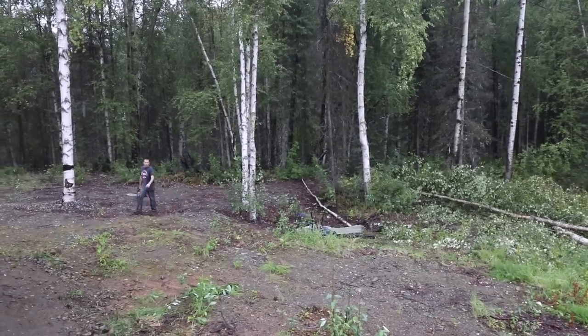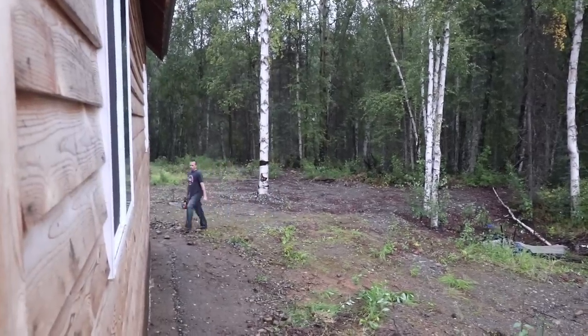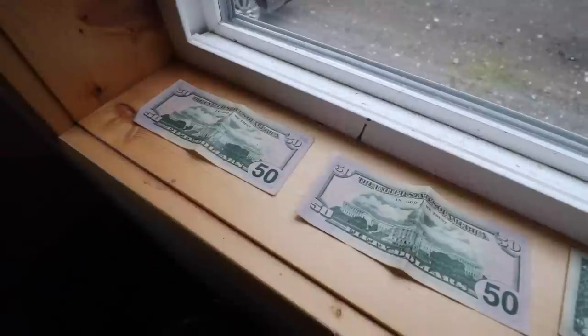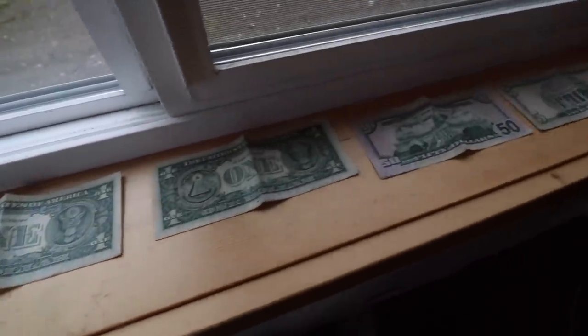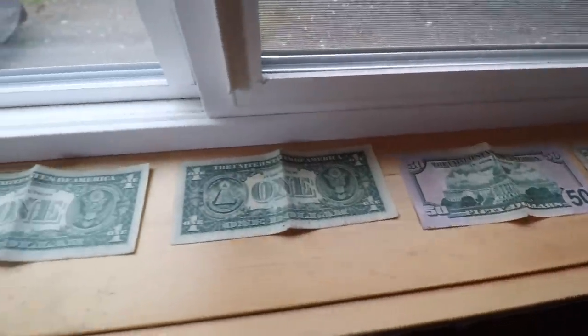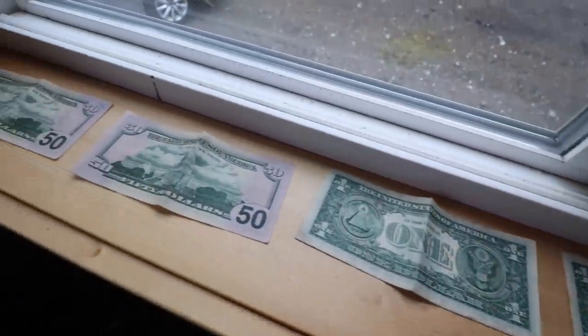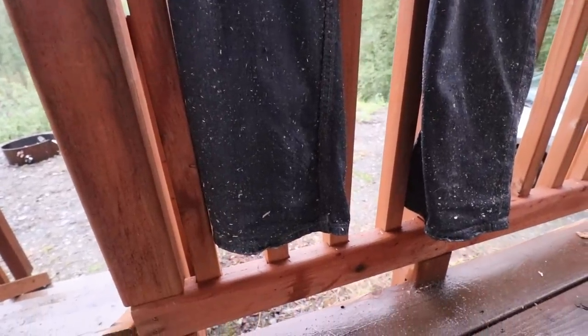And there's the man himself, utterly exhausted. You turning the generator on? Yep. He's like, it is time for a hot shower. Amazing. Alaska. This is how soaking wet Joe got, cutting down all those trees. His money in his pocket is drenched. So I have it sitting by the wood-burning stove to dry out. Look at his pants. Completely drenched.